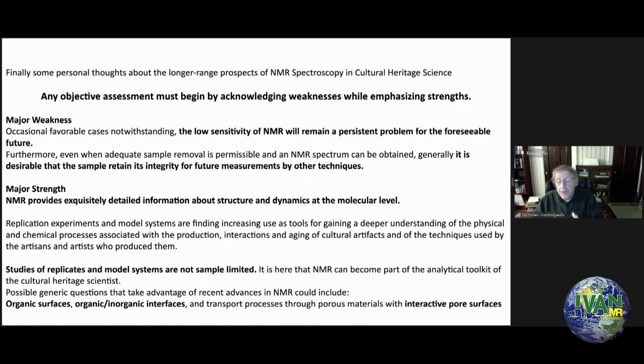Well, actually, there are certain trends in cultural heritage that are going our way. Replication experiments and model systems are finding increasing use as tools for gaining deeper understanding of the physical and chemical processes associated with the production, interactions, and aging of cultural artifacts, and of the techniques used by the artisans and artists who produce them. So there is a lot of activity in models, systems, and replicates, regardless of any of our activity in NMR. That's an independent process that's happening.